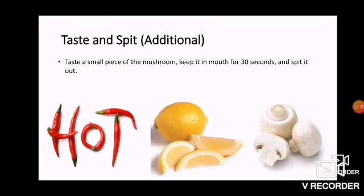Taste and spit. I don't like to tell people what to put in their mouths, because that's up to you. If you don't feel comfortable with it, that's fine. But you can put a piece of even the most toxic mushroom, even a death cap, in your mouth for 30 seconds, taste it, then spit it out. It's only toxic if you ingest it. So if you don't swallow it, it's fine.